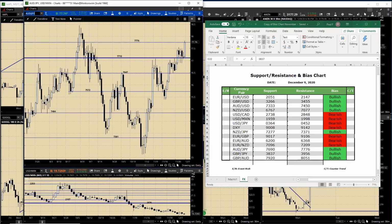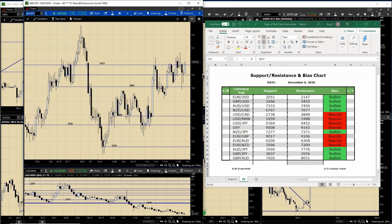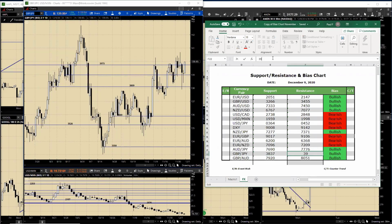On to the guppy. Nice little solid move in here. As we strengthen, resistance is going to come in right there at that body close, which is 39.98, with support coming in right there at the level, which is 38.97.